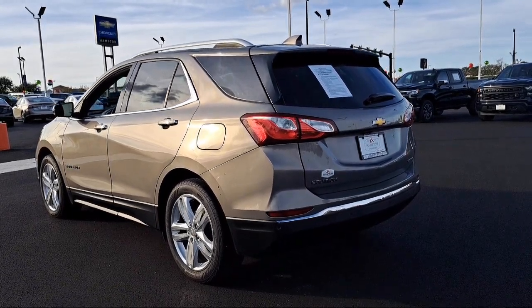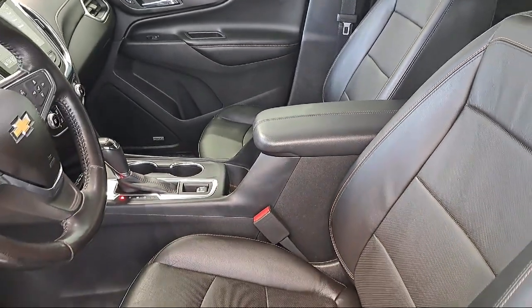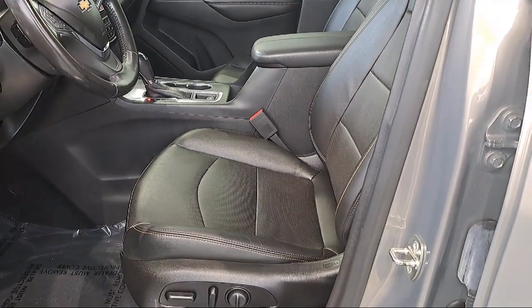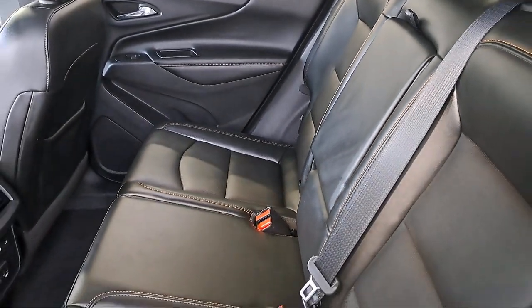odometer. Family owned and operated since 1946, Hampton Chevrolet has worked to remain a local leader in providing quality vehicles and exceptional customer service to all of our guests. For over 75 years, we put you first.